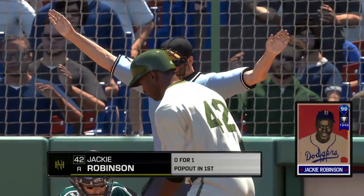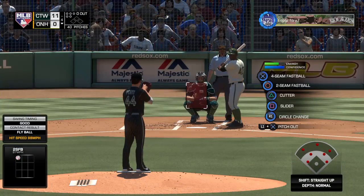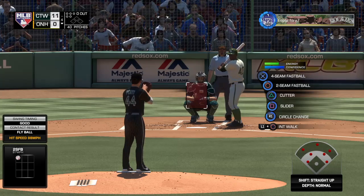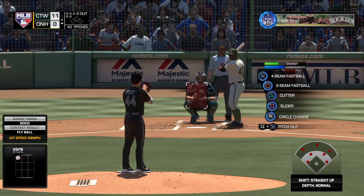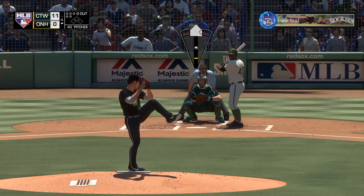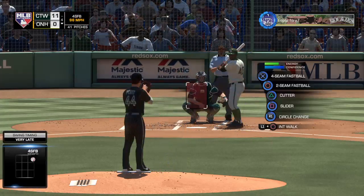Stepping up to the plate, Jackie Robinson. He's 0 for 1 thus far. Second baseman, Jackie Robinson. Into the windup and the pitch. Just a tick behind for a strike.